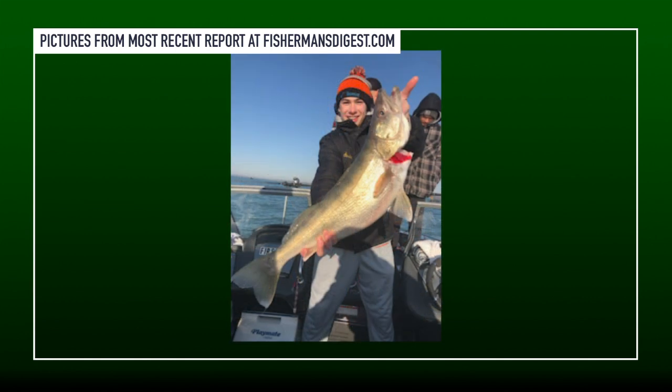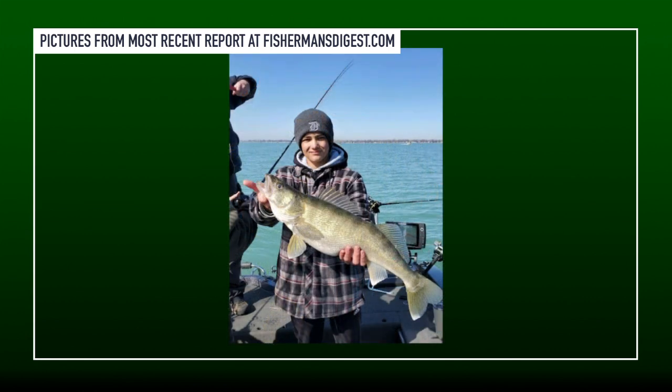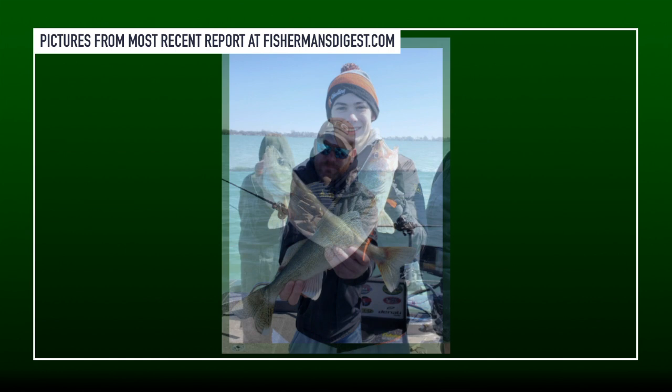He's catching them in shallow water, 14 to 18 feet of water, so you don't have to go halfway to Timbuktu to catch them. Just basically get out of the harbor, find 14 feet and do a slow troll out to 18, and you can just kind of Z your way down the shoreline headed south towards the Ohio line.